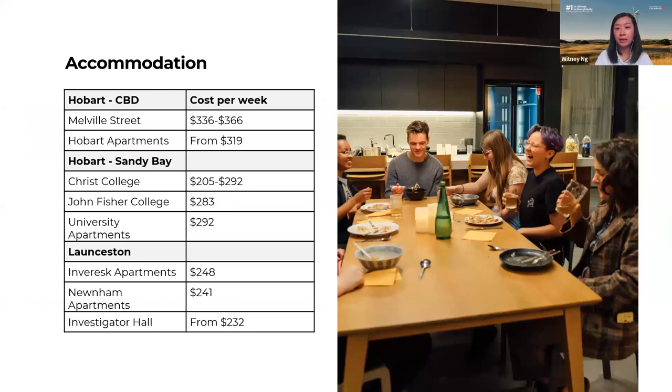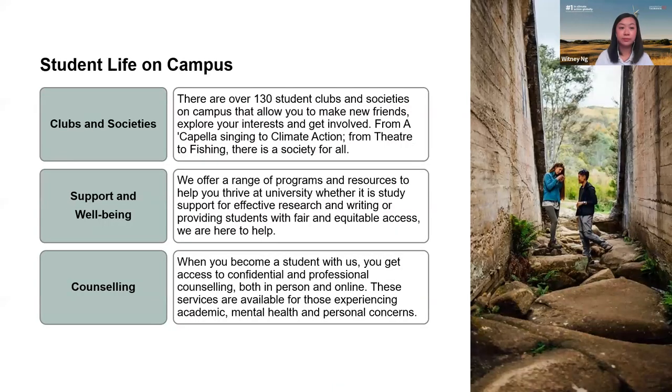So here are the costs for the accommodation. So for Melville Street and Hobart Apartment, they are located in the central business area of Hobart. And we also have our own accommodation in Sandy Bay Campus and also Launceston as well. So it depends on the room types that you are looking for. We do have some single room options and also studio options for our students.